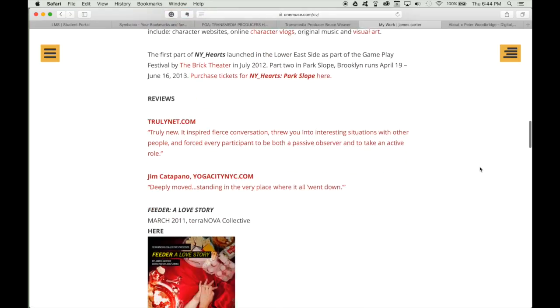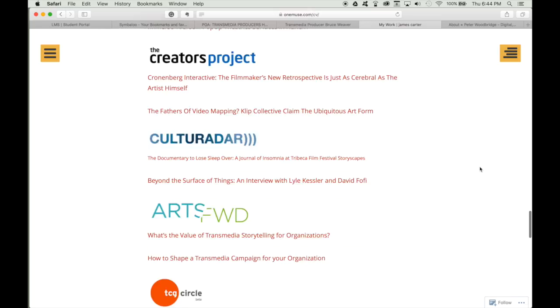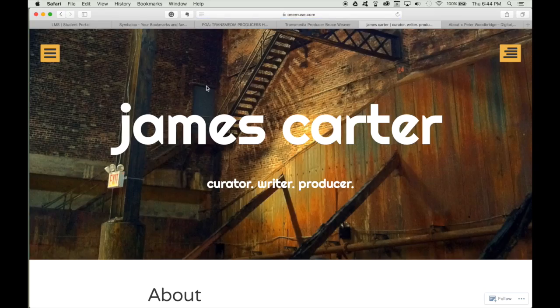In this site, it's difficult to decipher his best work because he has included so much of his work. There's just too much information, and right at first, you have to seek out the menu, so it's not as user-friendly as it could be. A site must be easy to navigate through, and this one seems too cluttered.